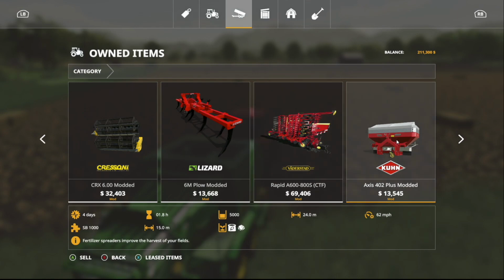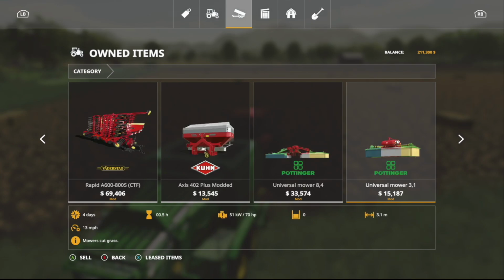I also use the Kuhn Axis 402 Plus modded. This will hold 5,000 liters. I use it for doing fertilizer spreading. I can use it for lime, but I don't use it for lime. I also used a couple mowers. These are not the modded versions that I use. These are the versions that are just in the game. Or if I say in the game, these are the mods that you guys can download as well.